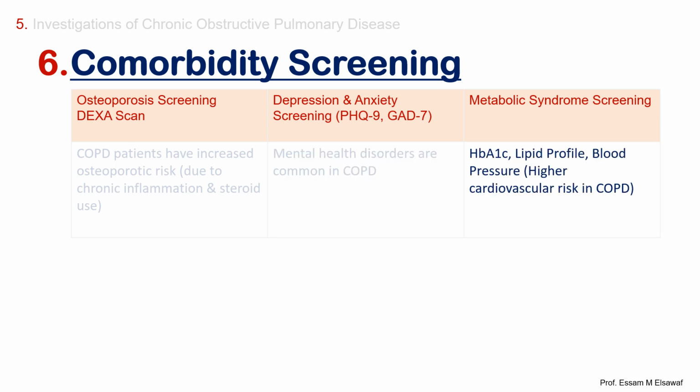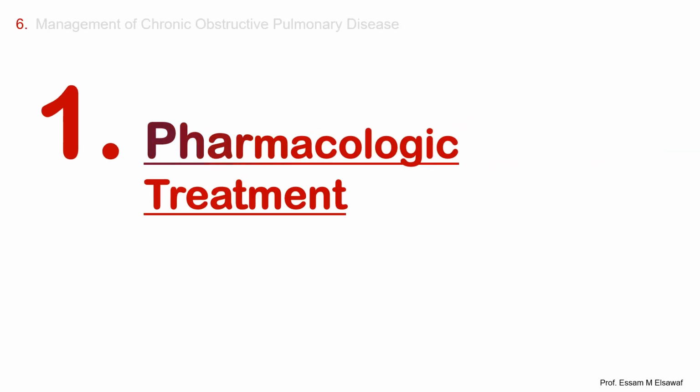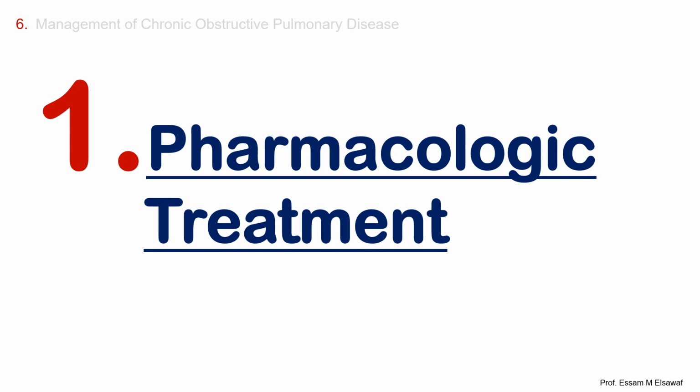No more dilly-dally. It's the due time now to start discussing the management of chronic obstructive pulmonary disease, which consists of two big arms. The first one is pharmacological treatment with medications, and the second, more important, is non-pharmacological interventions. We are going to discuss one by one. Considering first the pharmacological treatment. Before starting the different pharmacological treatments for COPD, we have to make an agreement on some abbreviations.